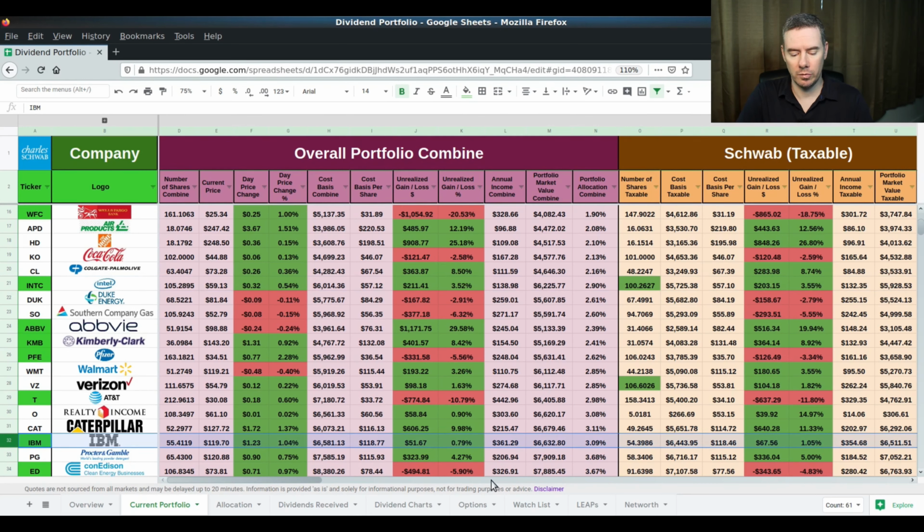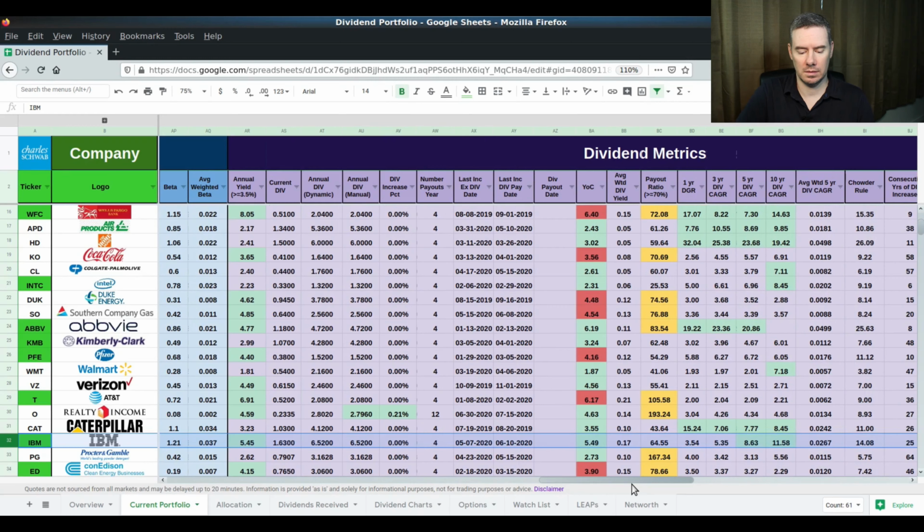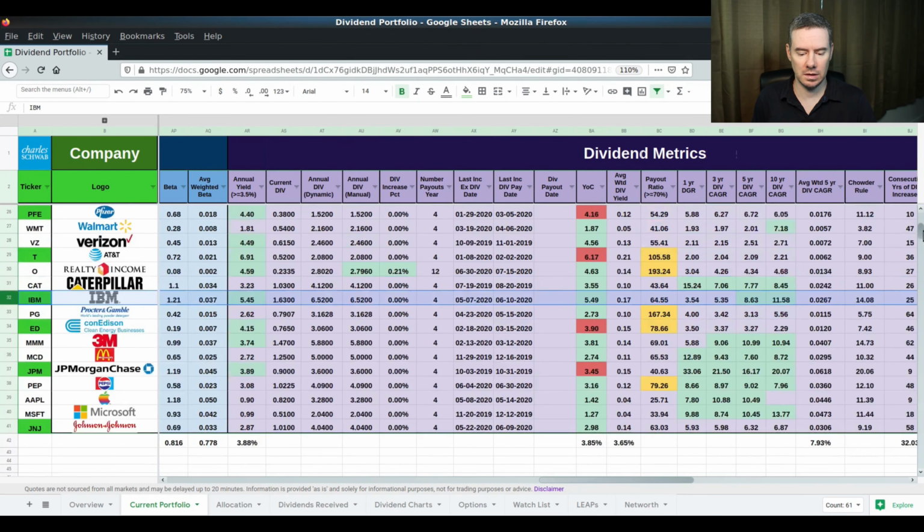So we did have one dividend increase for the month of June here. And let's see, it looks like it's Realty Income. They did increase it, but it was a very small increase, but that's fine. It does count. They increase normally many times throughout the year. So we got a 0.2% increase in dividend income for Realty Income.